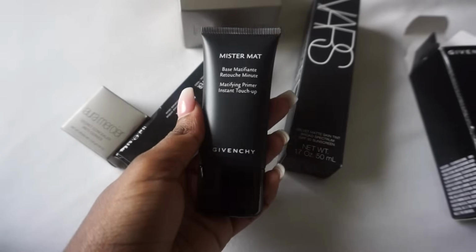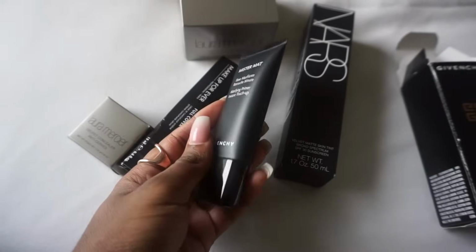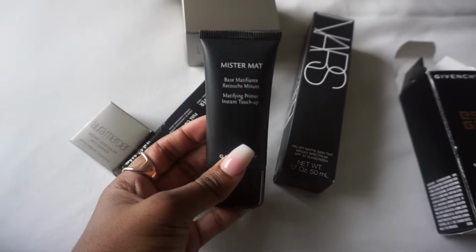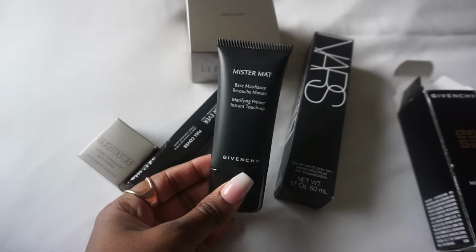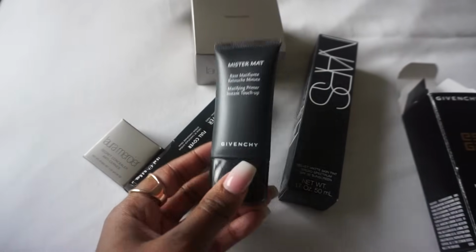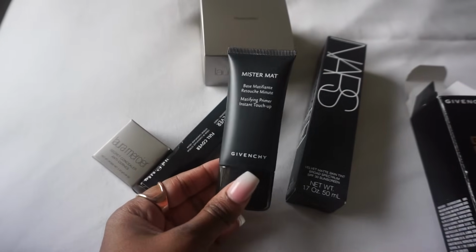So that is what the packaging looks like. Yeah, I really wanted to try a new mattifying primer, especially since we're going to be in the warmer months coming up. So I was really excited about this. So hopefully this works really good for my oily skin.